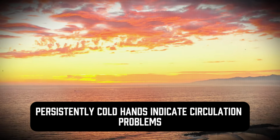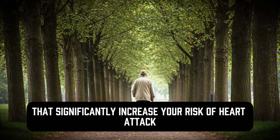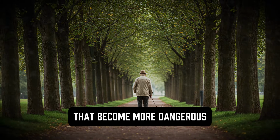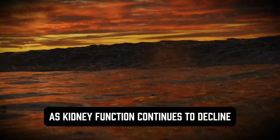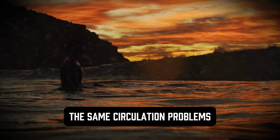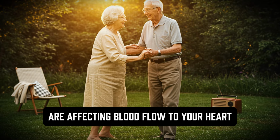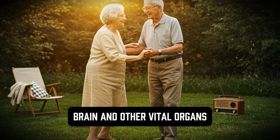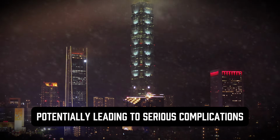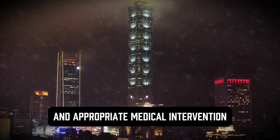Persistently cold hands indicate circulation problems that significantly increase your risk of heart attack, stroke, and other cardiovascular complications that become more dangerous as kidney function continues to decline without proper medical management and treatment. The same circulation problems causing your cold hands are affecting blood flow to your heart, brain, and other vital organs, potentially leading to serious complications that could be prevented with early detection and appropriate medical intervention.